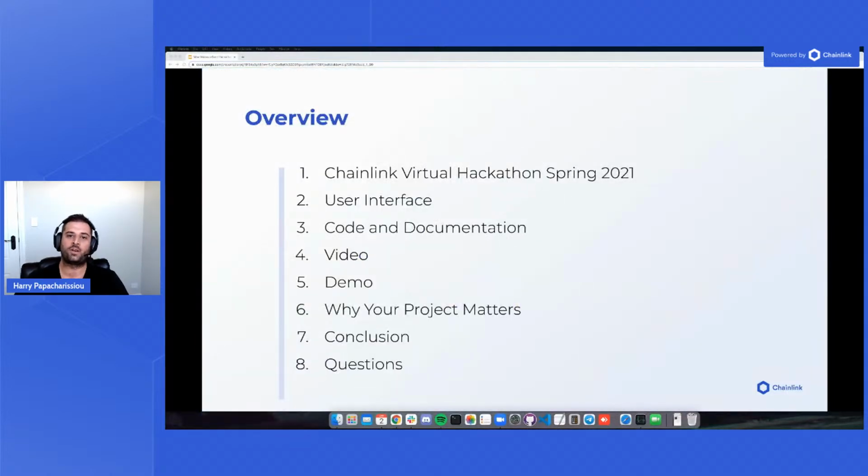So here's what we'll be going through, guys. We'll be going through a quick overview of the current Chainlink Virtual Hackathon and where it's currently at. We'll talk a little bit about the UI. We'll talk about how to get your code and documentation in check. We'll talk a little bit about the video. We'll talk about the possibility of having a live demo as well. We'll talk about why your project matters and why that's important. And then we'll wrap things up, and if there's any time at the end, we'll have a couple of questions. So let's go.